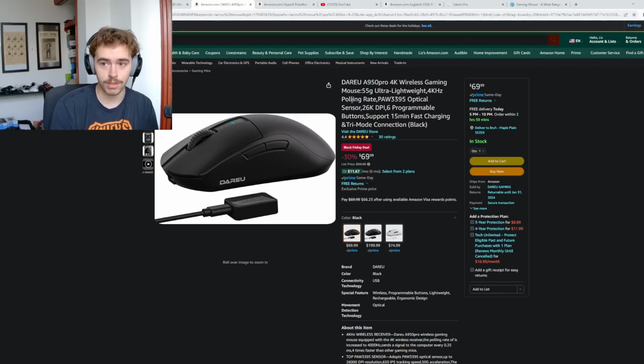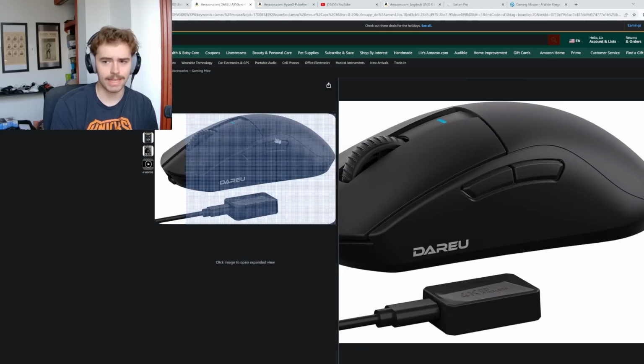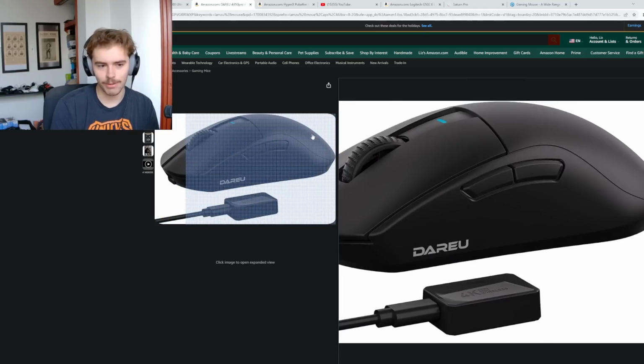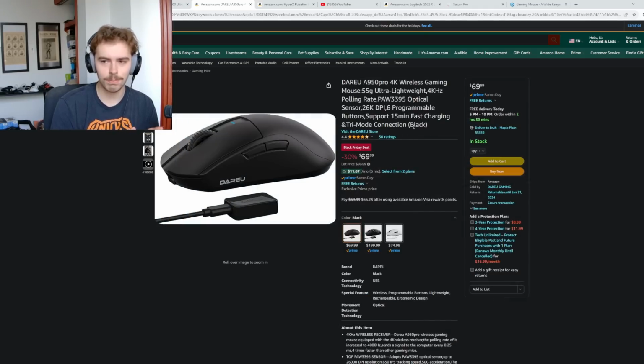Not a bad deal, pretty much exactly what this is as well, the A950 Pro. I tried the magnesium version of this mouse. They will provide the 4K dongle. It's a lightweight experience. It's like a cheap Chinese 4K experience. It's not horrible, but it's also not the best mouse on the market.